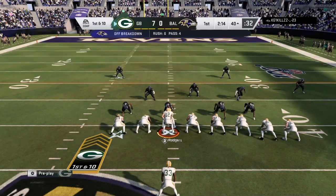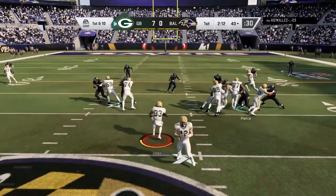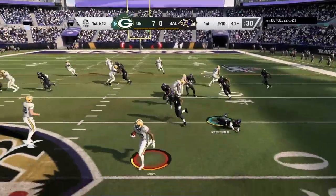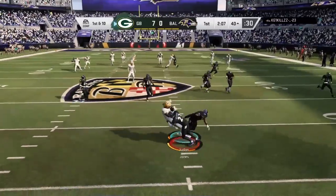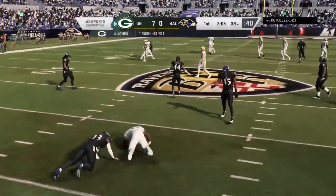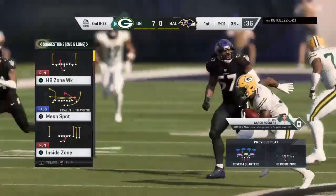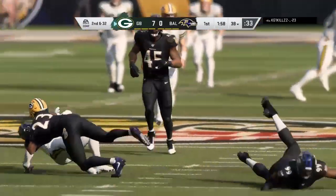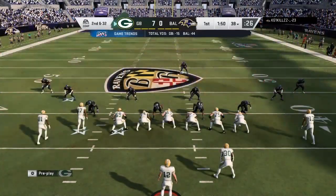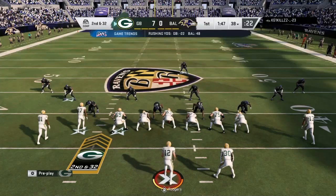Hey, we got to get this stop here, D. Now the man from UTEP, this is Aaron Jones, and he is going to lose yardage here. A huge loss on the play, and that's going to bring up a second and about a mile here. The first down play, to be frank, nothing short of awful, and now they have to deal with second and very long.